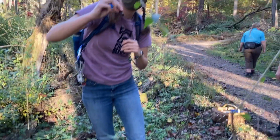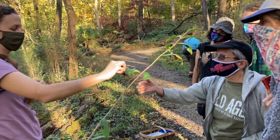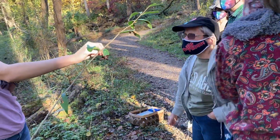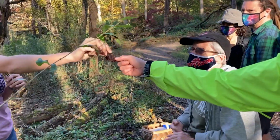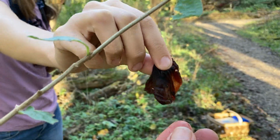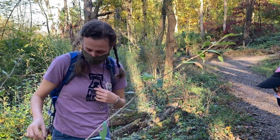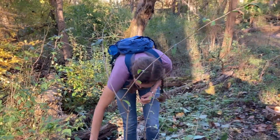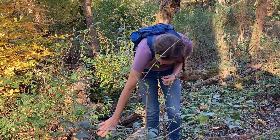So this is what they feel like when they're really fresh, and you should feel it. Just gross. I mean, this one's kind of extra gross. They're usually not quite this gross, but this one's extra fresh. Wow. They're usually kind of gelatinous-y, kind of like ears, you know. So they get dried out and start to look like that.